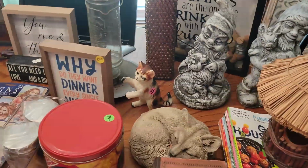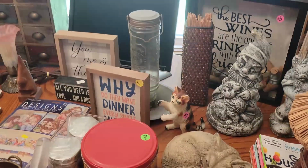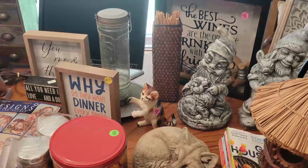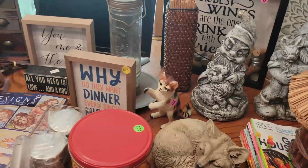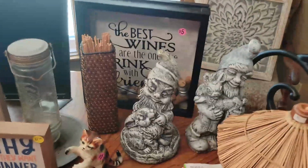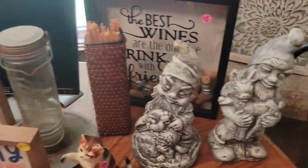If it's not worth a certain amount after the shipping and all that, then I will just tuck it away and take it out to my booth. I have a lot of dogs out there now, but not a lot of cats, so this cat will probably go out right away. These are heavy as all get out. They are cement. They are gnomes.